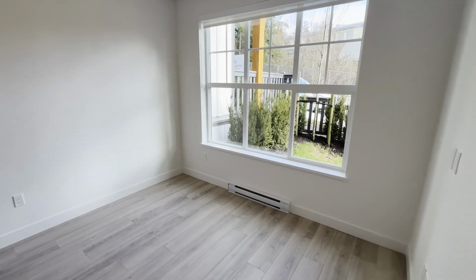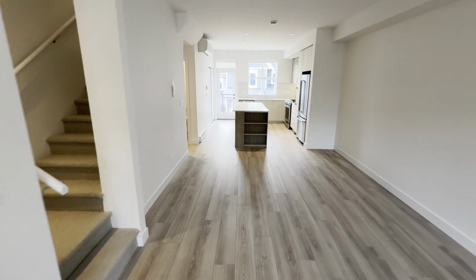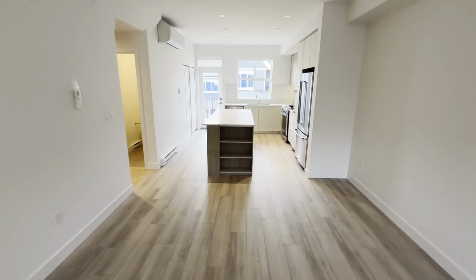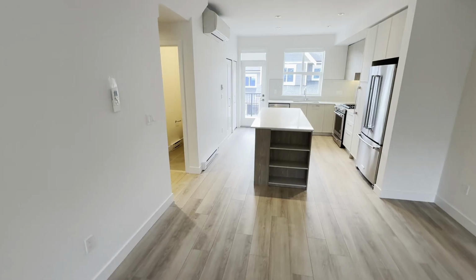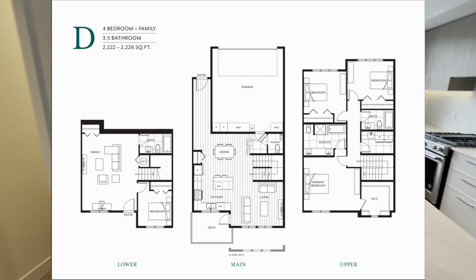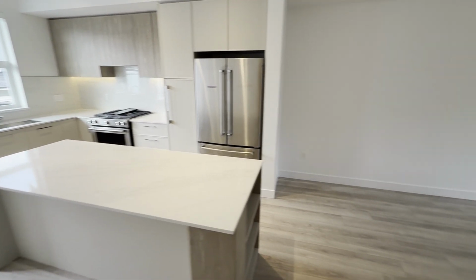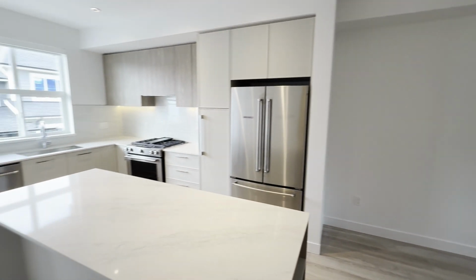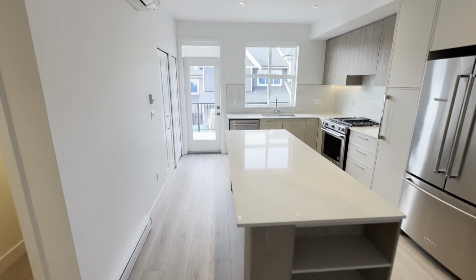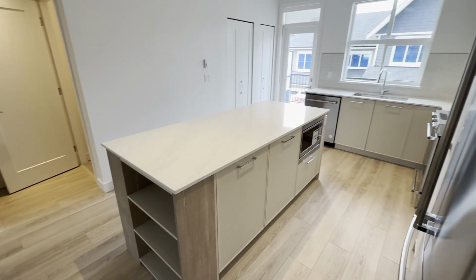This is a vacant unit, so it's gonna need a bit of imagination. This right here would be your living room, and this is one of their more narrow units. They have a few wider ones. This is their 3-bed unit, and they do have 4-bedroom units as well, which are definitely wider in layout. There's more space on this main floor, but I just want to showcase this one so you can see what you can get for the price range here. And if you are interested in something a little bit bigger, but not a single family, then I can definitely provide you those options as well.